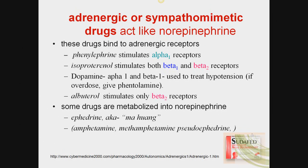I don't think the phenylephrine is as good as the pseudoephedrine, and here's why. The pseudoephedrine can be metabolized into norepinephrine, and remember the receptors that norepinephrine can bind to. It's a lot more than the phenylephrine, which only binds to alpha-1. So because of this cross-reactivity with the pseudoephedrine, I found that my nasal congestion was better abated when I took the old formula than just the new one that stimulates alpha-1.